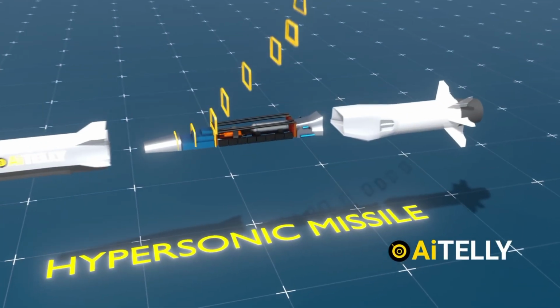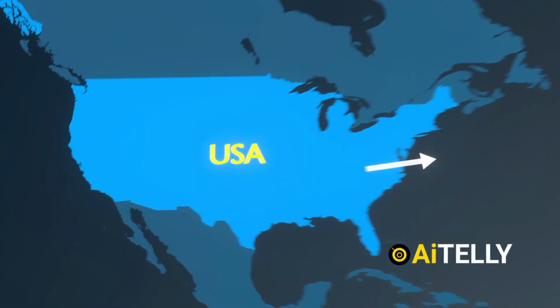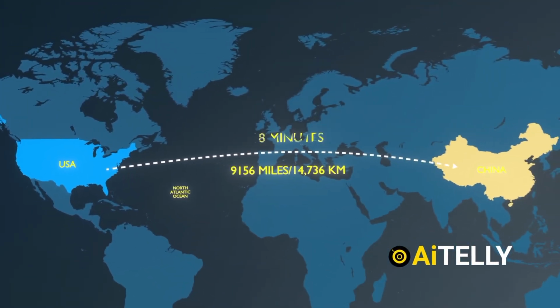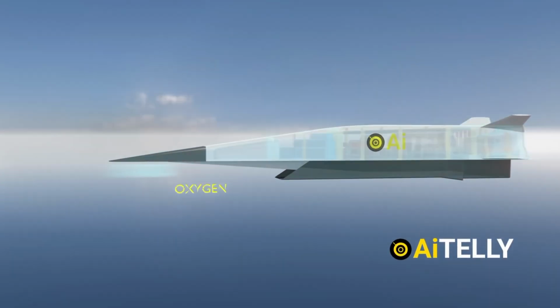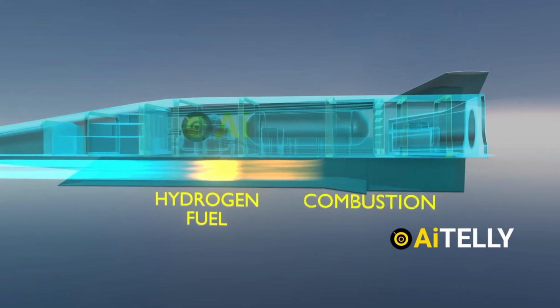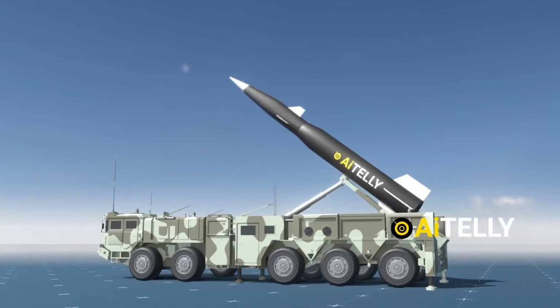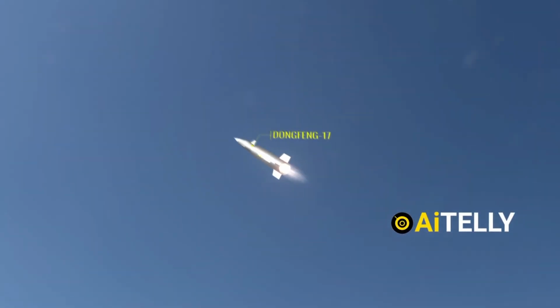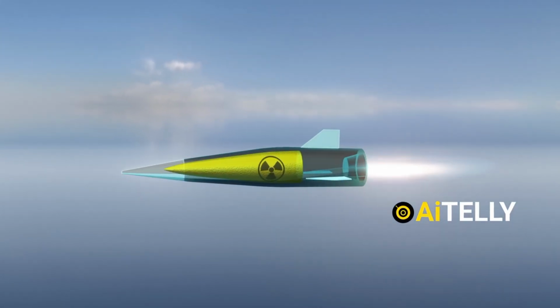Hypersonic missiles are a challenging technology to master because they are so fast that if the US launched a Scramjet missile, it could reach China in just 18 minutes, traveling at speeds of Mach 5 and above. These Scramjet engines collect oxygen from the atmosphere as they travel, mixing it with hydrogen fuel to create the combustion needed for hypersonic flight. Meanwhile, hypersonic glide vehicles like the Chinese Dongfeng 17 became the first to be integrated into production with conventional and nuclear warheads.